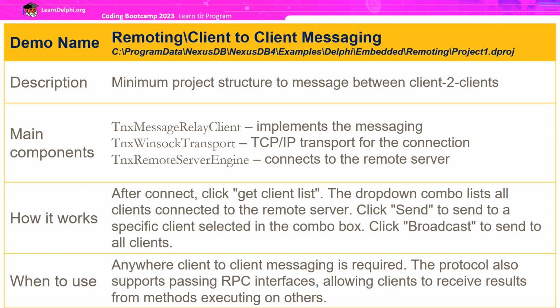Remember, in the background, this can do a lot more than what we just did in that demo, especially the RPC interfaces, the remote procedure call interfaces, which allow you to send and receive results from methods that are actually executing on other clients. So it makes it a very, very powerful thing.